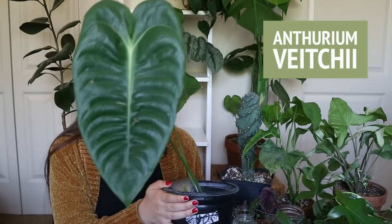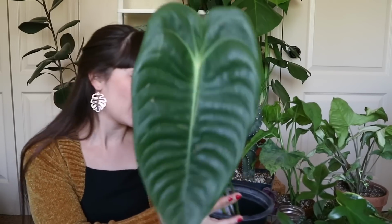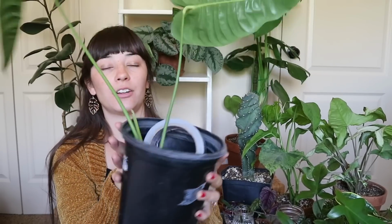The first plant that I want to talk about today is my ANTHURIUM VEITCHII. It is right here. This plant is a he. Most of my plants are girls, but this one is called the King Anthurium, so obviously he's a boy. And I'm so excited to have this plant. It is my first ever anthurium. There are 2 leaves, so there's another one over here, and then there is another leaf coming up right here, if you can see it.